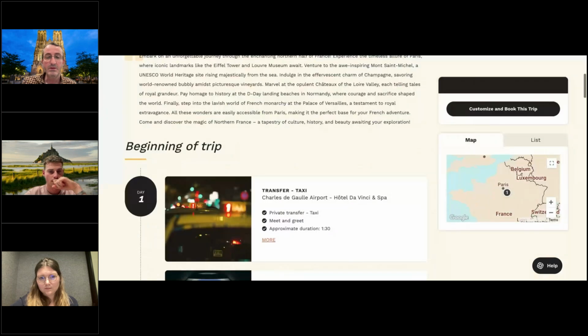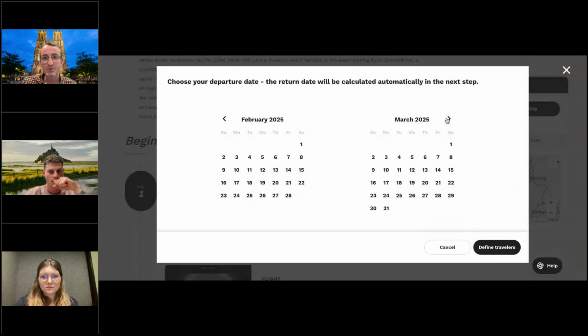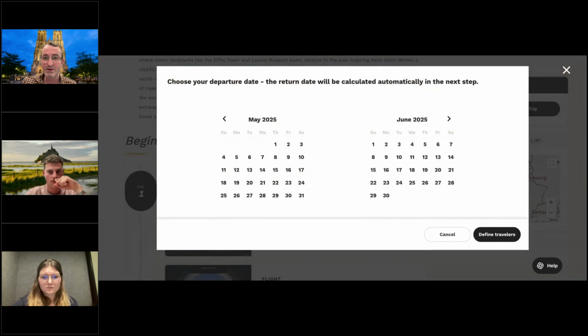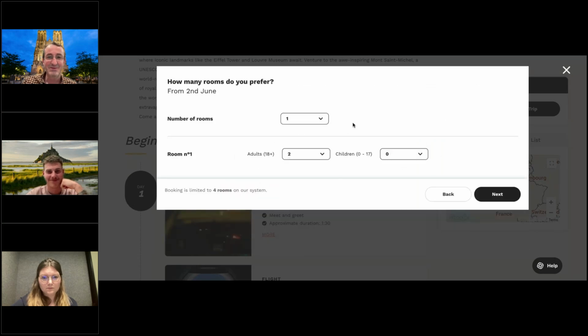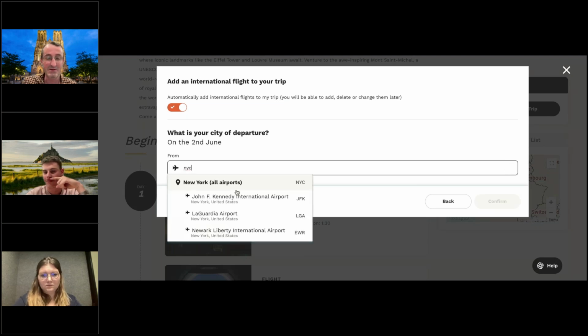And we'll begin, we'll try to book a trip. Let's say that we want to go when it's sunny and warm, but not too crowded. So let's say the beginning of June for two people, a romantic trip. We'll go from the east coast, sorry.